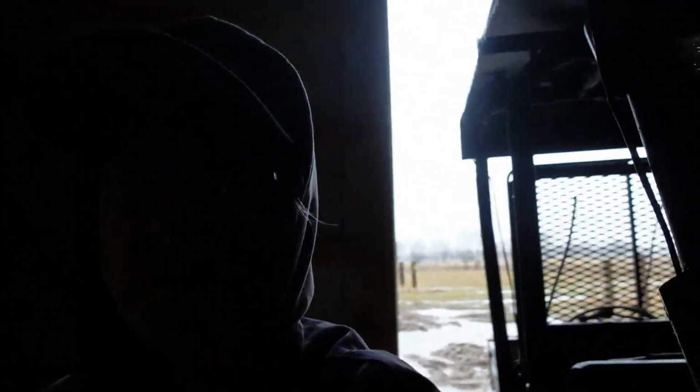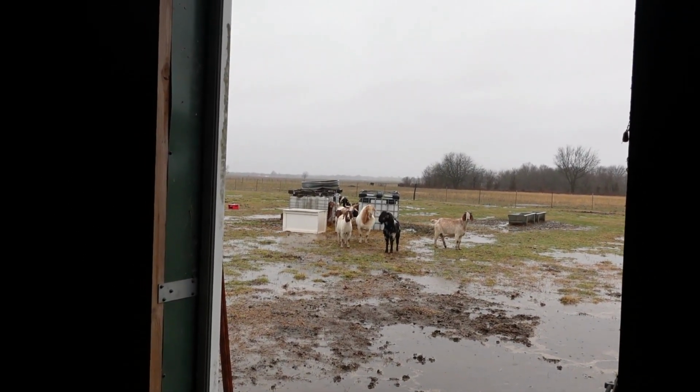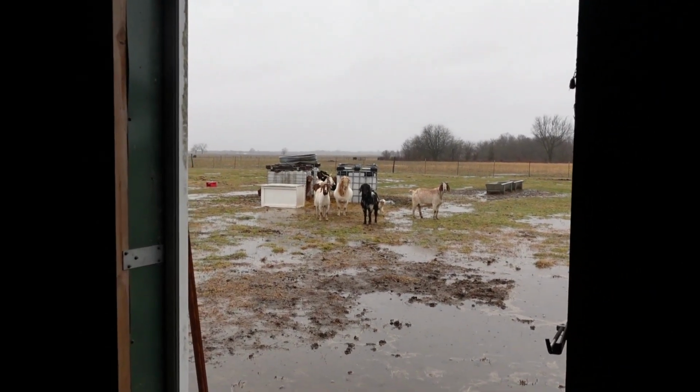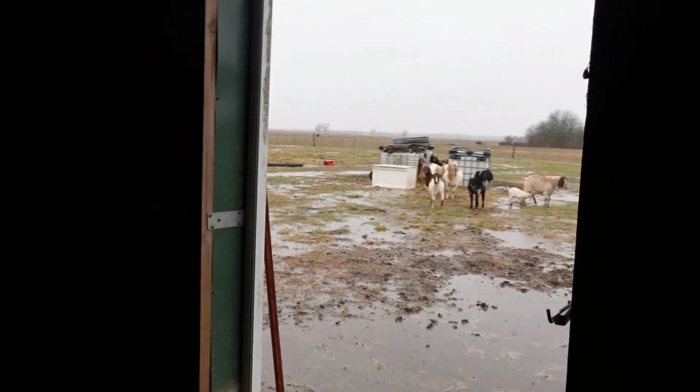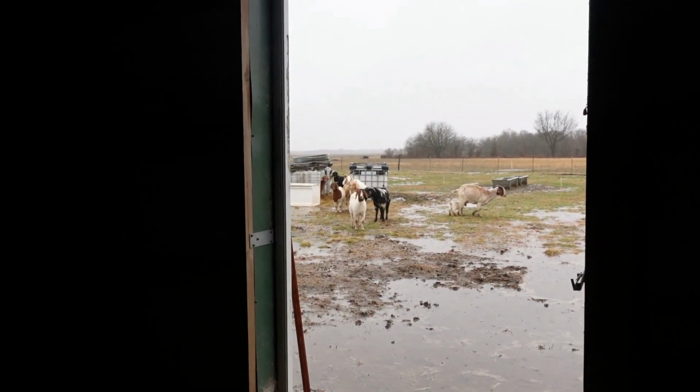We've got rain the rest of this afternoon and this evening, with it to be sunny tomorrow and a little bit warmer, but it's still going to be wet out there. And then this upcoming weekend, first part of next week, we've got another storm coming through. Anywho, I'm going to set this up so you can see how I get these goats in there, if I get them in. Come on! Come on! If I can just get some of them to come in, then that's not overcrowding in the hut.